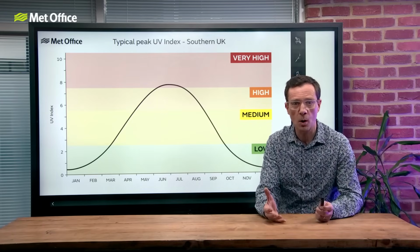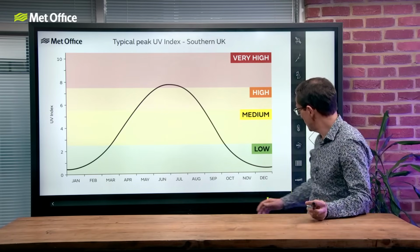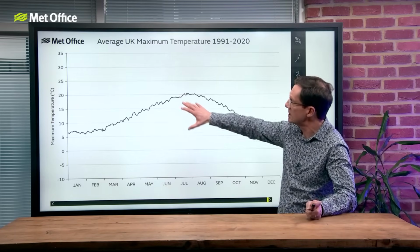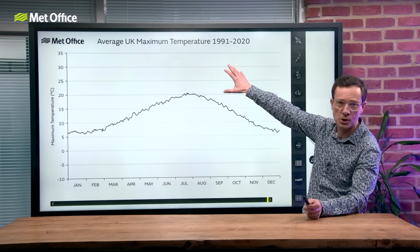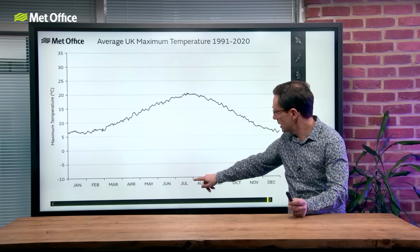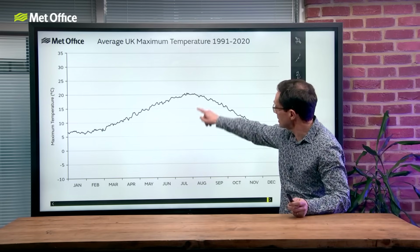Temperatures obviously go up in the summer months, and I can show you the peak of those temperatures through the year and how they vary. So this is the average UK maximum temperature over a 30-year span. Dates again going along the bottom. Now, the peak of the temperatures in the UK is generally late July to early August. That's when the peak is.